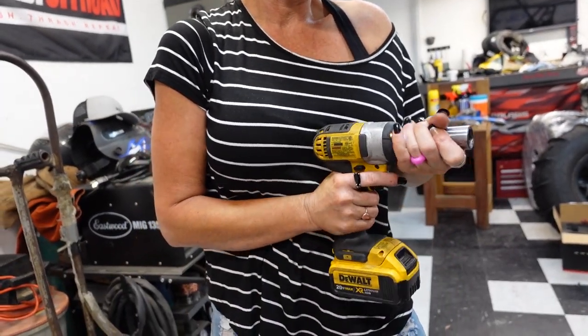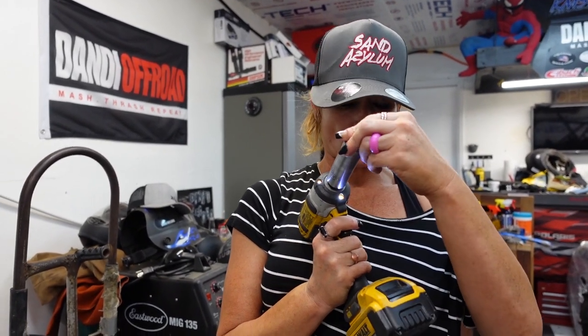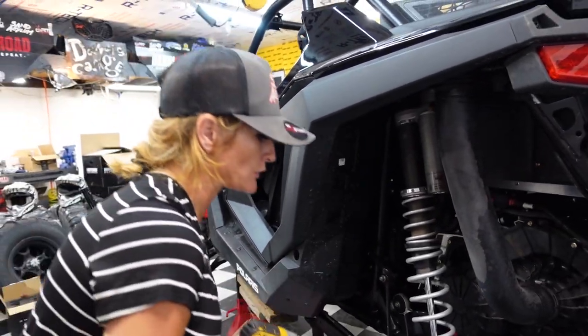Okay, what's going on? I'm about to do some tire swapping. What do you got there? I have a DeWalt right here in my hand so that I can go ahead and remove the tires. Wait till you see the one we have coming. I know, I'm excited. We have a 3/4-inch deep socket on here so we can pop off the lug nuts on the Carnivores that we have on the RZR Pro. And we're going to swap them out.